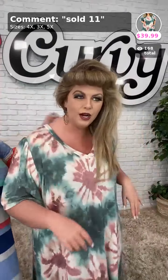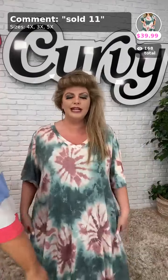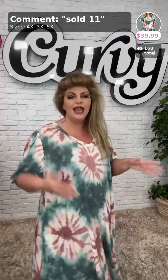Sold in the number 11, In Good Spirits. Oh, okay. Michelle says, I was the first to buy this one at the boutique. This one I believe is Silhouette brand too. Yes, Silhouette brand. Sold number 11, $39.99. It's got the pleated short sleeve and then the burst of the tie-dye. It's sold number 11.